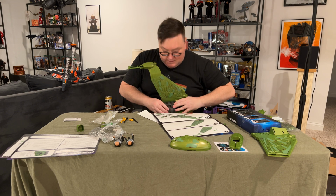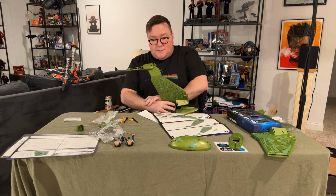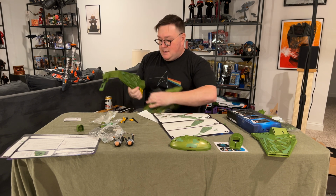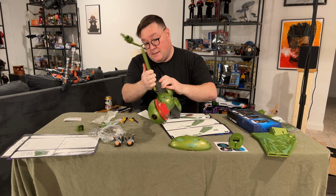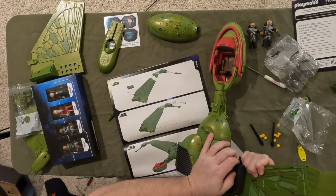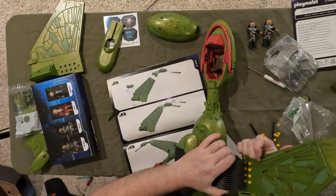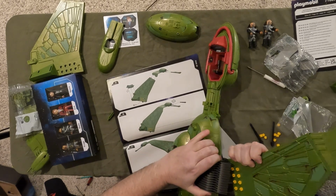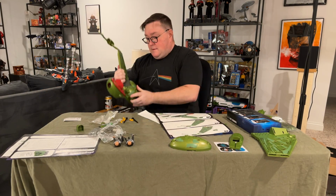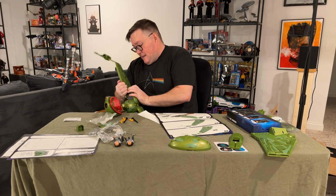So these, square pegs into square holes, go. Whew. This is difficult. I mean, for somebody else, it's probably not, but for me, it is difficult. Seems like one of them went in there. Not any more than one, though. There's just no way to get a good grip on it and push.